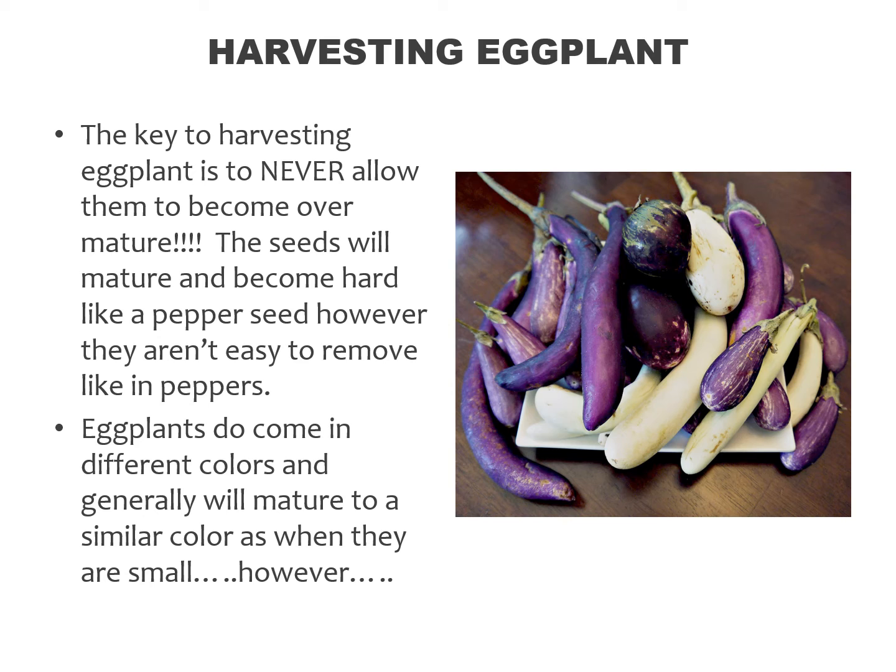As far as eggplants go, the key to harvesting eggplant is to never allow them to become over mature. All the seeds are embedded in the flesh of that eggplant, and if you let them become over mature, they're hard, like a pepper seed, except there's a lot more of them in there, and that basically makes that eggplant inedible. So harvest them a little younger. Don't let them mature completely on the plant, because you don't want big seeds in it. That's just not good to eat.